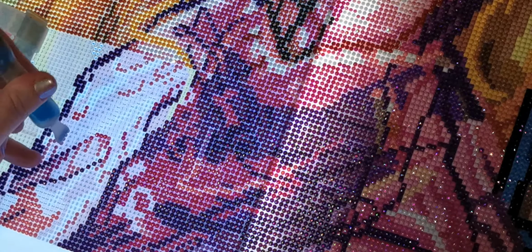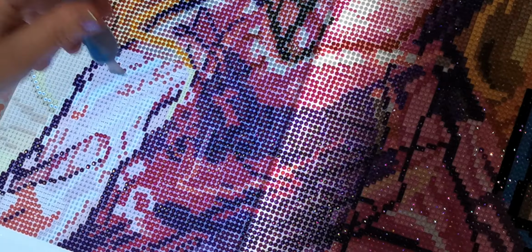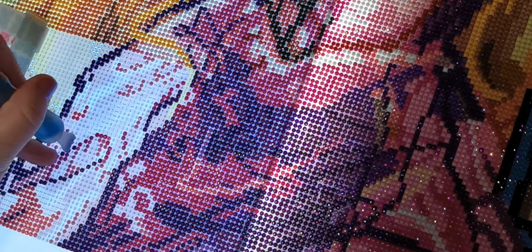I just get my frames at Walmart. Just the poster frames, I just use those. They do the job, and I hang them with the Command Velcro strips for the wall, that don't damage your wall. I love those things. I tend to put a couple extra on because with all the diamonds on here, it can get heavy.